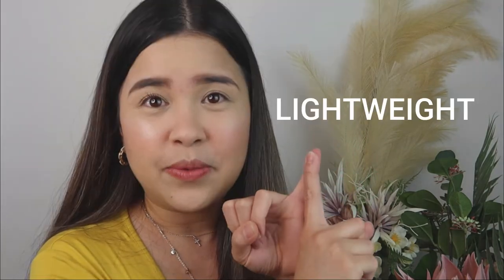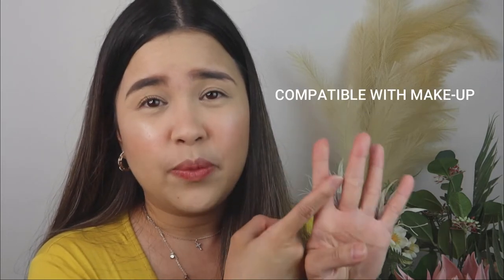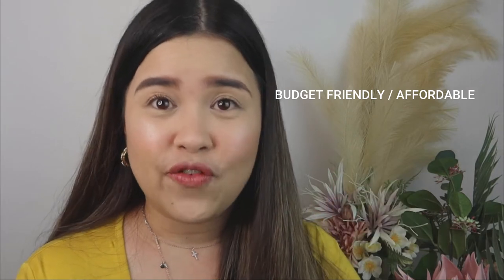Demanding. So it has to be lightweight. I'm talking about the sunscreen. It has to be lightweight, not oily or greasy, no white cast, compatible with makeup, and budget friendly.